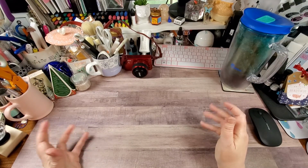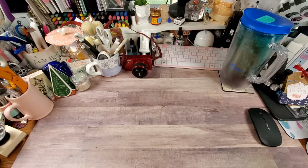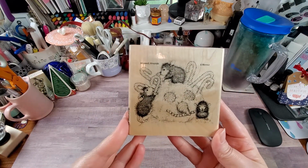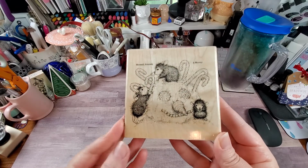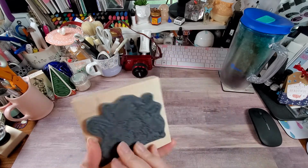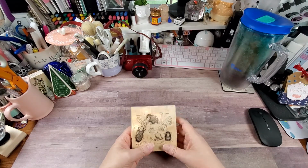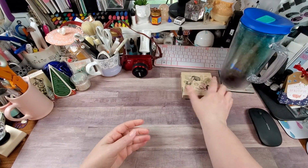So anywho, starting with House Mouse. This first one is a Stampendous one, and the stamp is called Peppermint Hair. And there you go. It's a snowman with candy canes stuck in his head for hair, so I guess we can call it a Peppermint Medusa snowman. I don't know, kind of looks like snakes poking out of his head, but really cute. So, was happy to get that one. And I think I'm going to get this one in the cling mount so that I can use it in my stamp positioner. So, there's that.